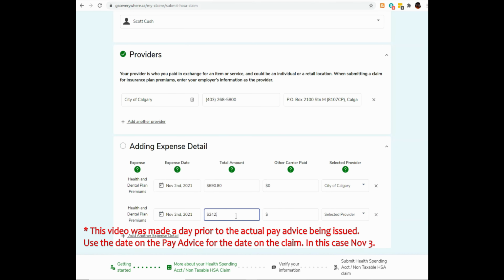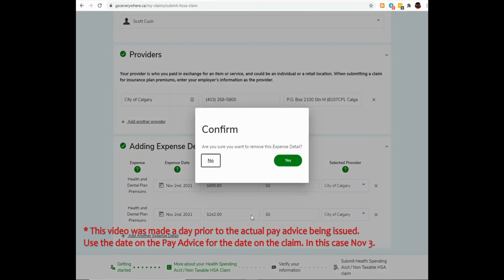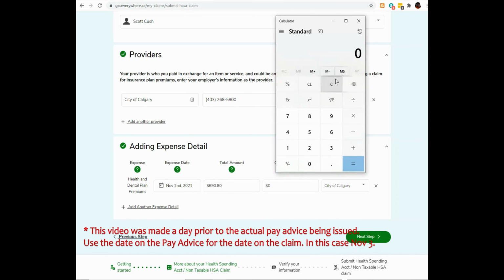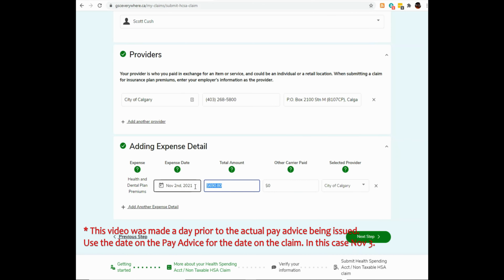Now, you can do it this way. It's just as easy. You see how fast I'm doing this. Feel free to pause this and figure out what I'm doing. Or we can just get out of this and take away the two expense details, combine the extended health level 2 and the dental level 3, and that should give me a value that I'll put in the total amount. Again, I'm paying it. No one else is. The City of Calgary is the provider. We click on next step after we're sure that we have the right value.